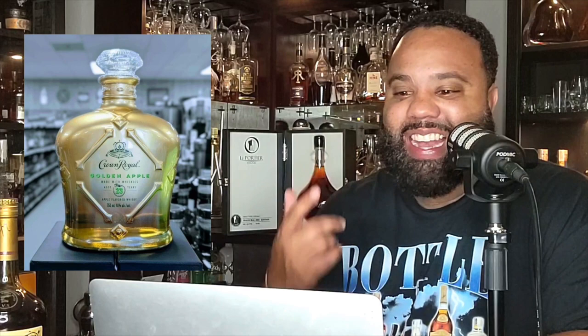I ain't gonna lie to you, I love the image of the new Crown Royal. It comes in like a nice box, but the box doesn't do it justice. The box looks kind of cartoonish. Dang, I should have got that image for y'all. The box looks kind of cartoonish, but this bottle is gorgeous, and I love a nice golden bottle.